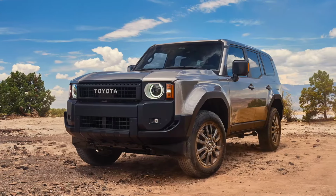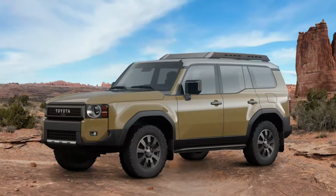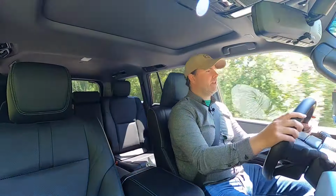The base 1958, which commemorates the first year that the Land Cruiser was sold in the United States, the standard Land Cruiser, and this top-of-the-line First Edition. This latest Land Cruiser hopes to return to its more rugged, off-road friendly roots, but with a modern interpretation. Does it succeed? Let's find out.